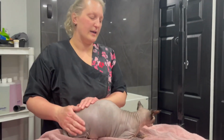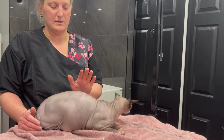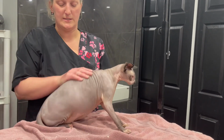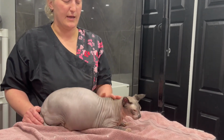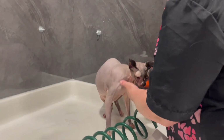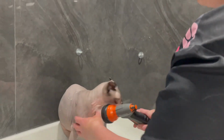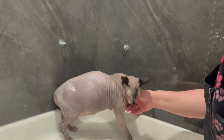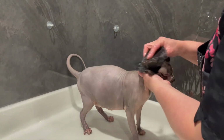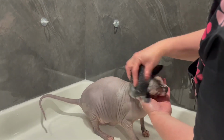Alright, so I just bathed her again, like I said, a week ago, so she does not need me to use the goop on her, even though I know she looks relatively greasy. She does have a little bit of buildup on her again, so let's get her into the tub here and get her bath. There you go, it's off.